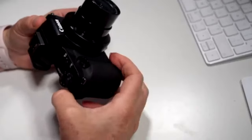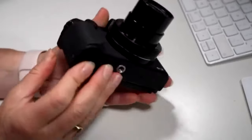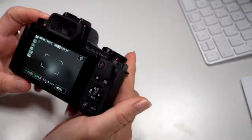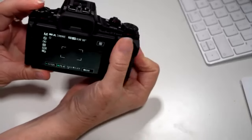And again, we've got this really nice grip. Just hold it that way. It'd be better to show it that way, actually. So it's a really nice grip. Again, kind of rubberized, slightly bigger than on the other camera. And there's a good thumb grip there. Trying to get the light on it just right. You can see that's a good grip.